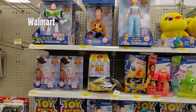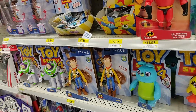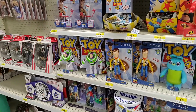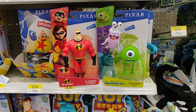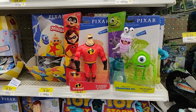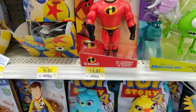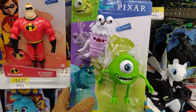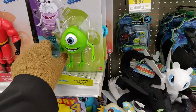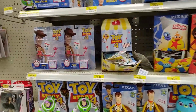Alright, main toy aisle. Not much happening here. These basic figs for Toy Story 4 are still regular price. They also have these Pixar 6-inch scale figures, I think, for $15. Ooh, not good. This Boo and Mike Wazowski actually looks pretty cool. $15 is not actually a bad deal, I think. But I'm trying to save money.